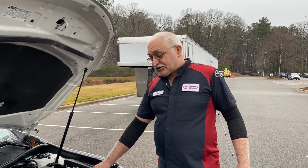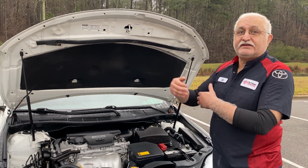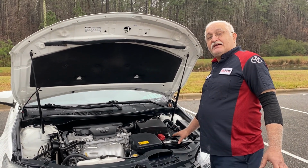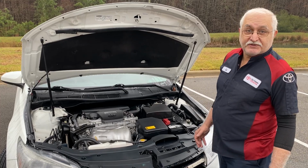Also, at Fred Anderson, if you have a newer car that you may need more than 1 battery during the lifetime of the car, we sell lifetime batteries. So if you buy a lifetime battery, you'll never have to buy a battery again. All the subsequent batteries will be replaced for free.